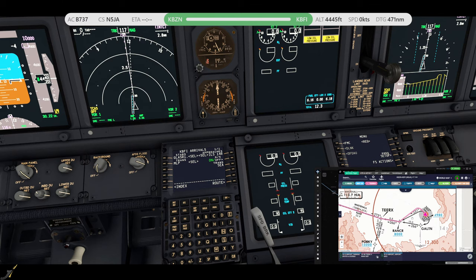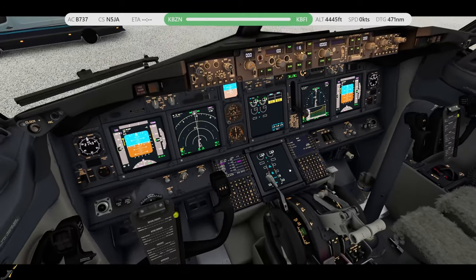All right, so we got that all good. Let's go route and we'll go next page. And then we'll add in our fixes here. TUFFY is going to go after HIA. And then we got MLP, so we'll just move MLP up. Activate, execute, legs page.